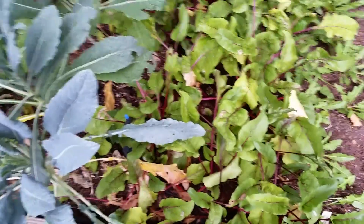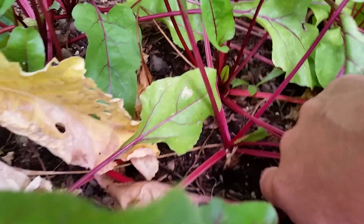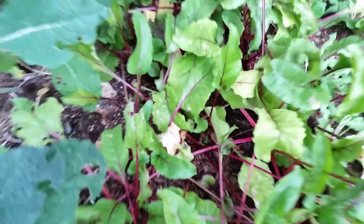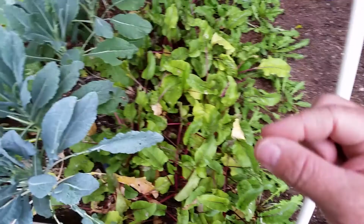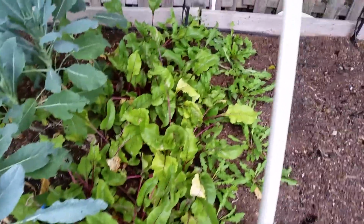Detroit red beets, doing good. They're starting to bulb up down there. One thing I noticed on the beets last year, I finally started being able to grow them pretty well because I guess I wasn't watering them enough and they were growing just long stems down, probably trying to reach for water. I've been watering them a lot more the last couple of years and they're really bulbing up nicely.